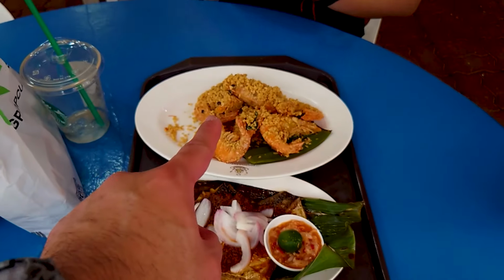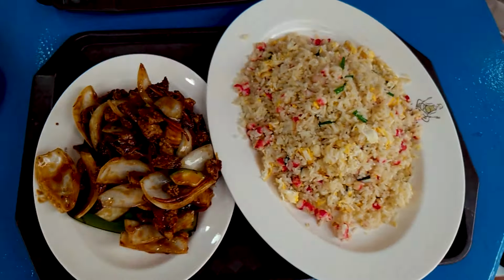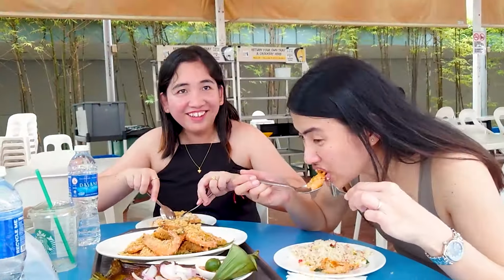Cereal prawn, stingray, squid. The food that we had was all right. The stingray was good. I like how it was spicy.